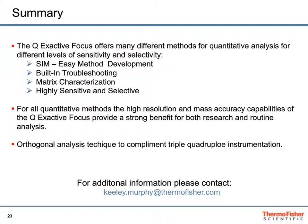Really, this is a tool that will add value to an existing quantitation workflow, and instead of just putting in another box that does the same thing, this will add a complementary technique to what you already have in place.